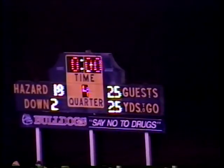Well, this is it. Hazard's last play. We got a flag on the play. Grigsby being pressured, gives the ball off to Warren. Warren on the run. Warren's going to go down about the 49-yard line, and the Pikeville Panthers are going down the road. They've defeated the Hazard Bulldogs 25-18.